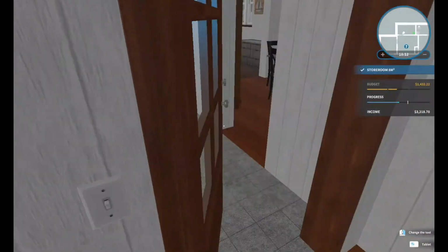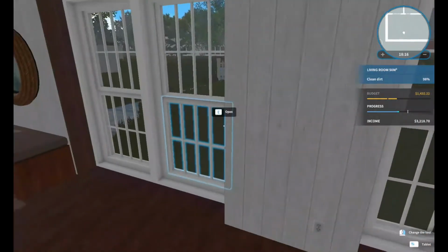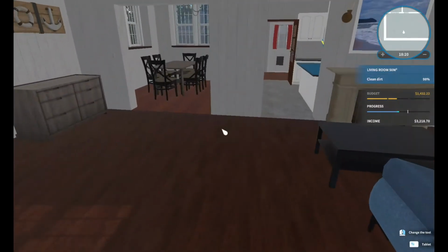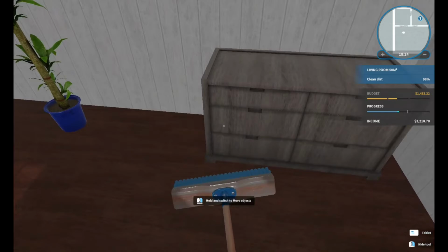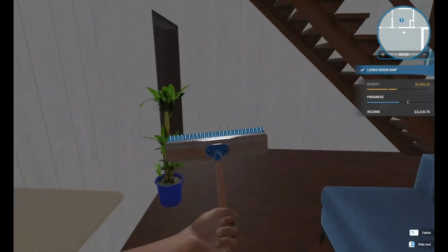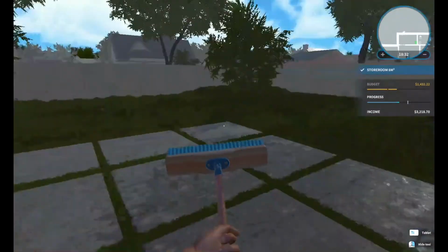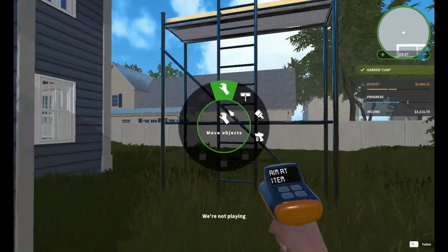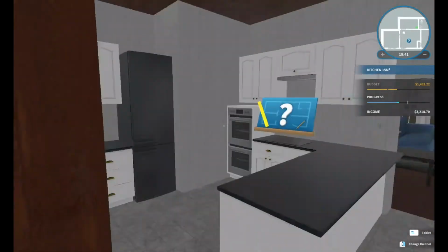Question. Or wrong side of the house, actually. Is it gone? Nope. But the indicator is, so God help me. Please. Oh. Really? Was that it this whole time? Okay. I'm not gonna quibble. Oh, I can't. We're not playing Thief Simulator.